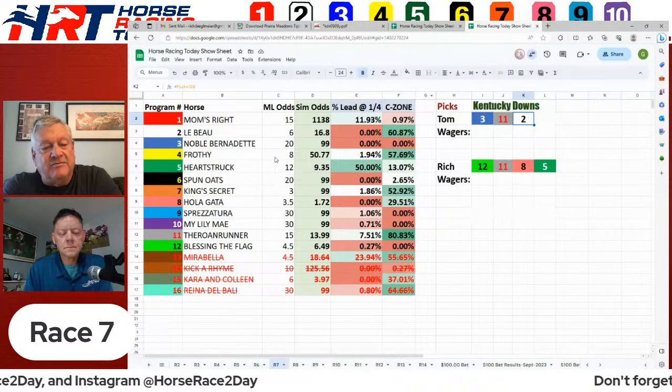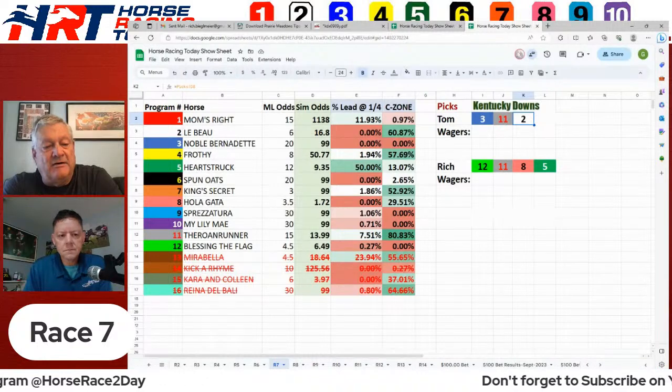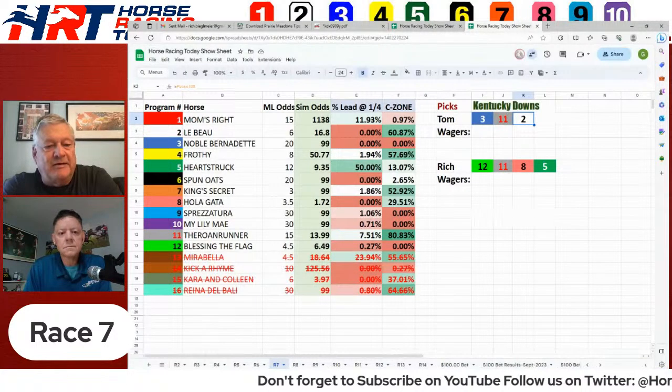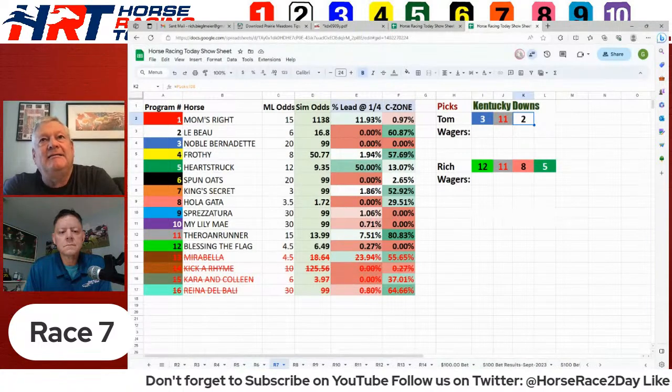But if it comes back anywhere near its last race, I think that this one will be competitive, and I think it may take that lead.